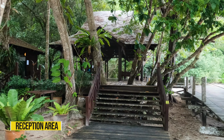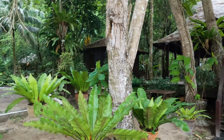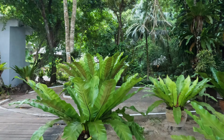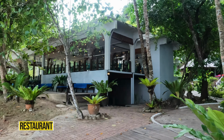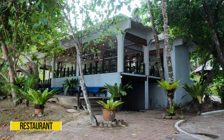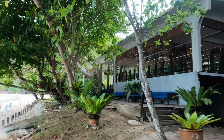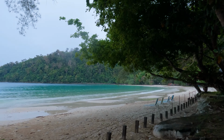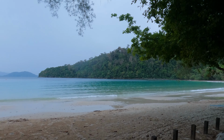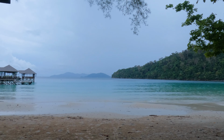Alright, so this is the reception area where we just came here. And over this side, we have the restaurant. You can dine in, and also here is where a place where you can take your buggy back to your villa. And this is the beautiful view of the island at Bunga Raya.